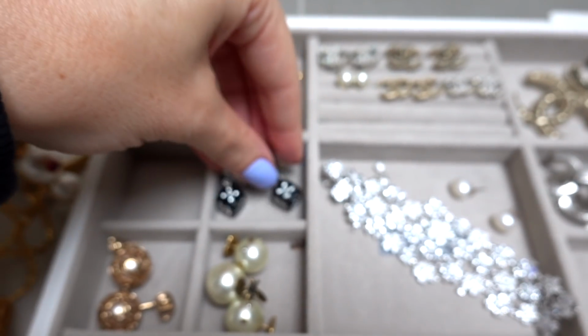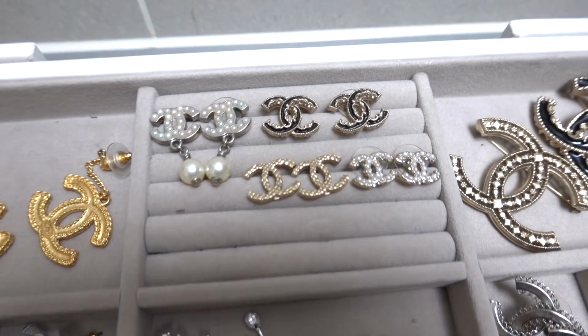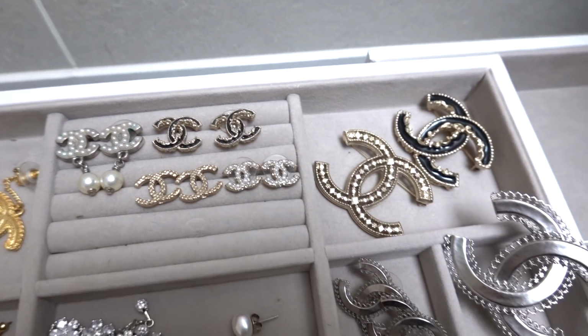I mean, I know they have the seasonal ones that come out, but the classic double C ones, you can get them in silver and gold. There you go, you've got something for every day. I do think that they can add something to an outfit, and I find that I use mine a lot. You can pin them on a hat, on a scarf, on your jacket, on a t-shirt.